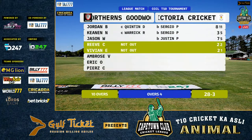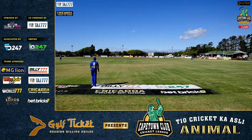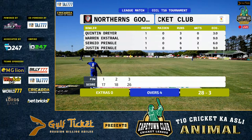There we see the scorecard. 4 overs gone, 28 for 3. 7 runs per over. If things go as is, they'd only be able to get 70 runs and fall short of their first victory in this year's competition. Yeah, and in terms of the cricket club, they've got to do it in 3.5 overs there and about. That looks a very, very steep task for them to try and get themselves into that playoff position.